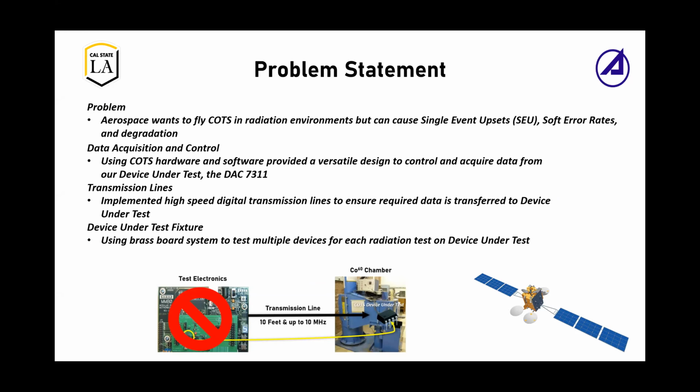So as we all know, companies want to fly more and more non-military commercial off-the-shelf devices that are being used in small sats and CubeSats for space applications. Components such as A to D, D to A converters, clocks, FPGA, microprocessors, memories, and microcontrollers. The problem is that radiation testing is always needed when sending these COTS in space. Expensive infrastructures need to be fabricated and are customized to test these COTS, which involves high NRE.